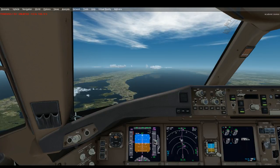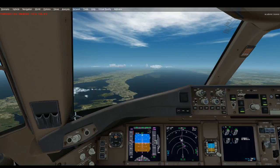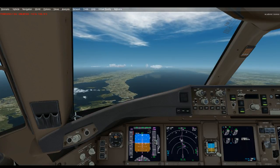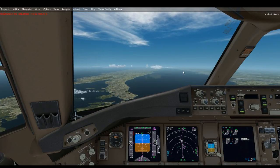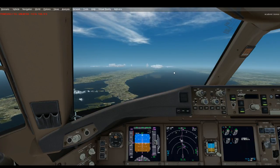Boston Center, Pacific 691, about 3 minutes. Pacific 691, proceed as requested. Delta 26, contact New York Center 125.32. Contact New York Center on 125.32, Delta 26, so long.